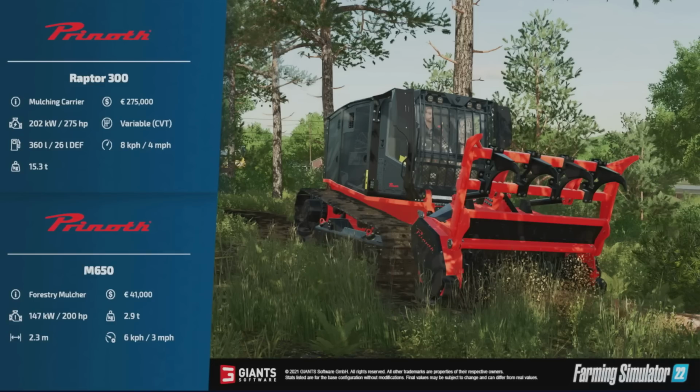It's a mulching carrier. That's the big unit behind with the tracks on. 275 horsepower, variable transmission. Runs at 8 kilometers per hour or 4 miles per hour. So it's pretty slow bit of kit. 15.3 tons.